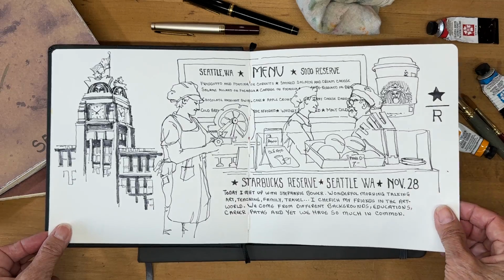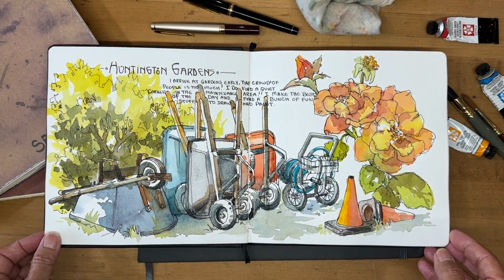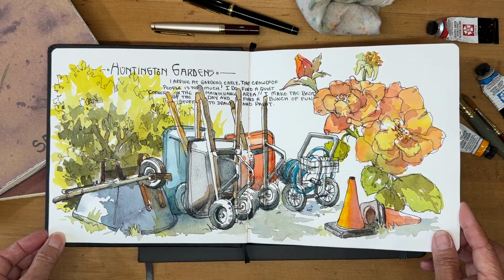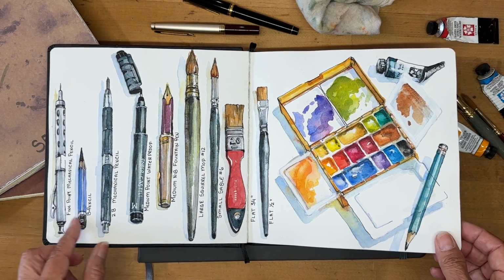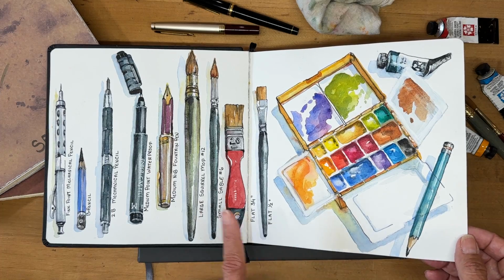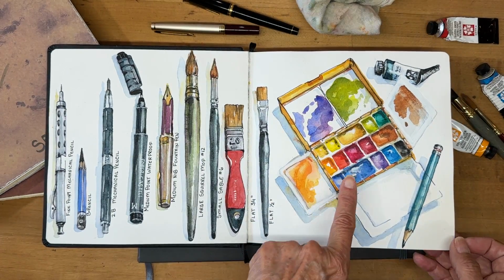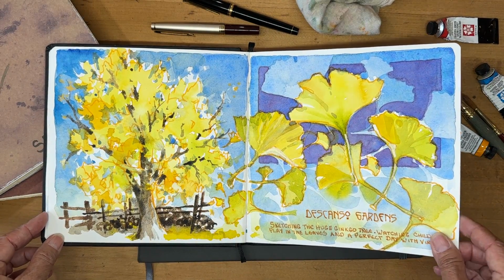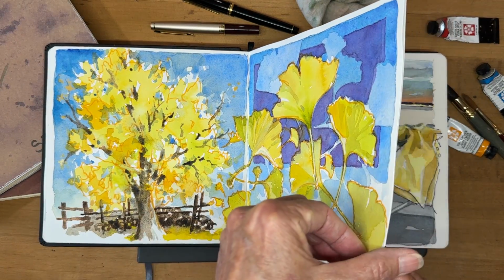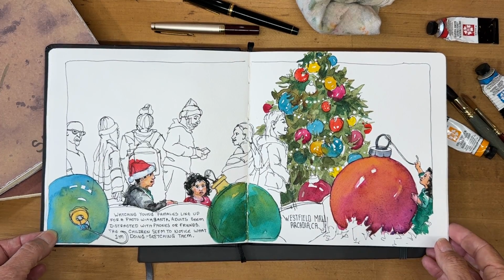You can see it started November 28th in Seattle, Washington, and then coming back home again and sketching in and around my area. We do love our art supplies, and sometimes I draw them, especially when I get a new palette. Sketching in the local gardens with friends. On a rainy day, going to the mall.